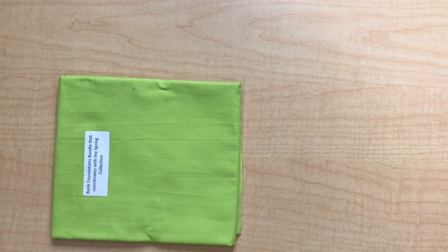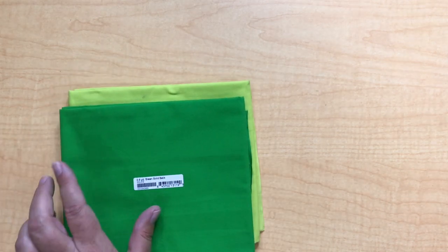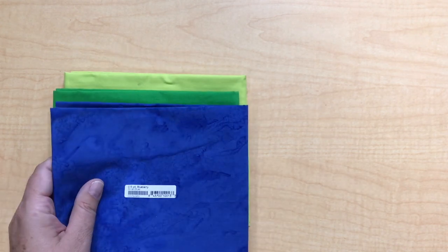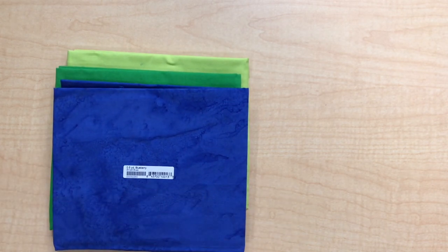Ooh. And like I said before, those solids, if you've never worked with these Island Batik solids, they are so nice to work with. They just have a real nice hand to them, which I really like. Here's just a solid green, very like a Kelly green. That's from their solids. Blueberry, more blue. Can never have too much blue in my book. That is from their brilliant blues.